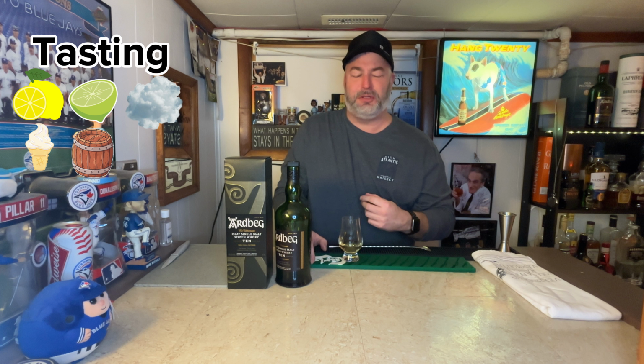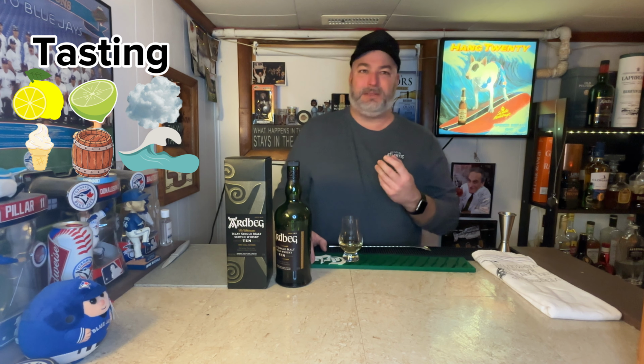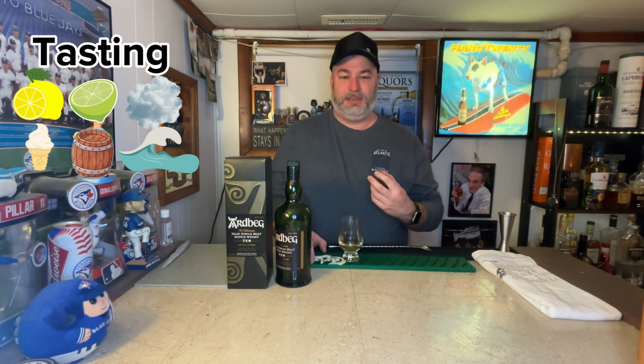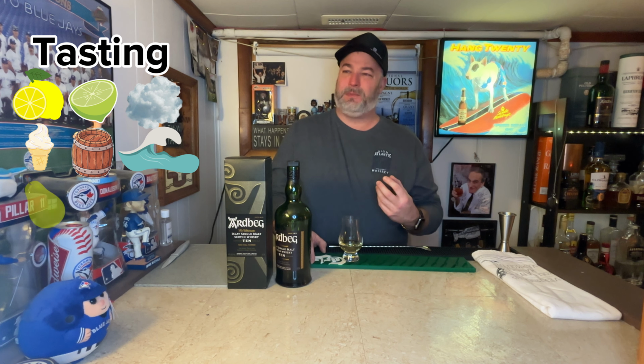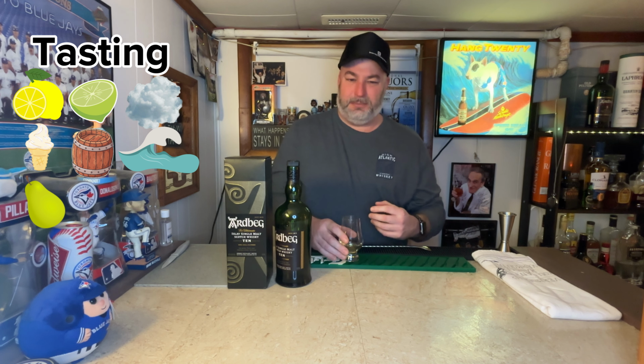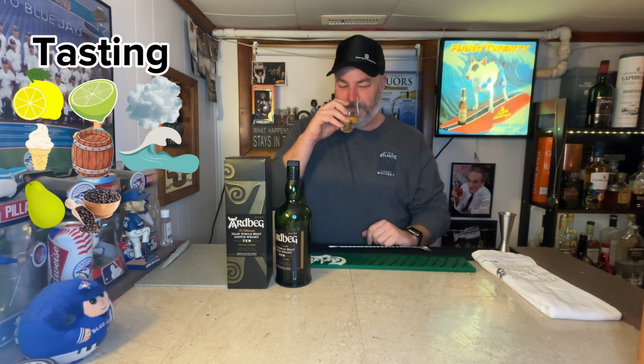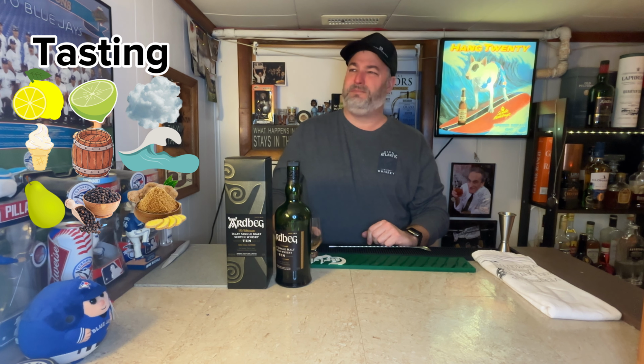Get them coastal notes as well. That salt on your lips. That brine. I get a bit of pear as well. Some light pear. Some black pepper. Really at the end there, you get that black pepper. Some ginger on there as well.